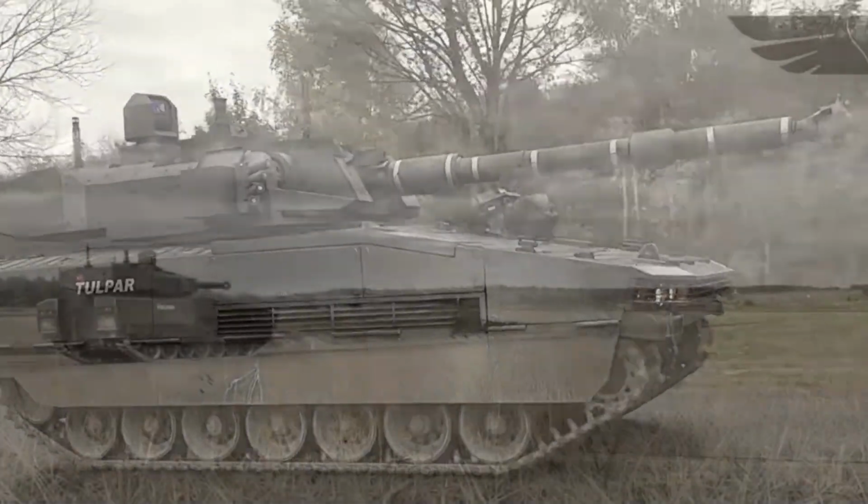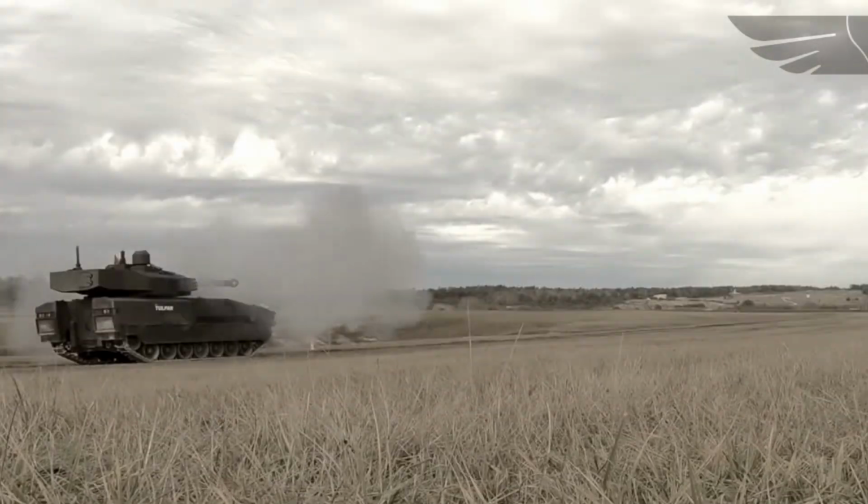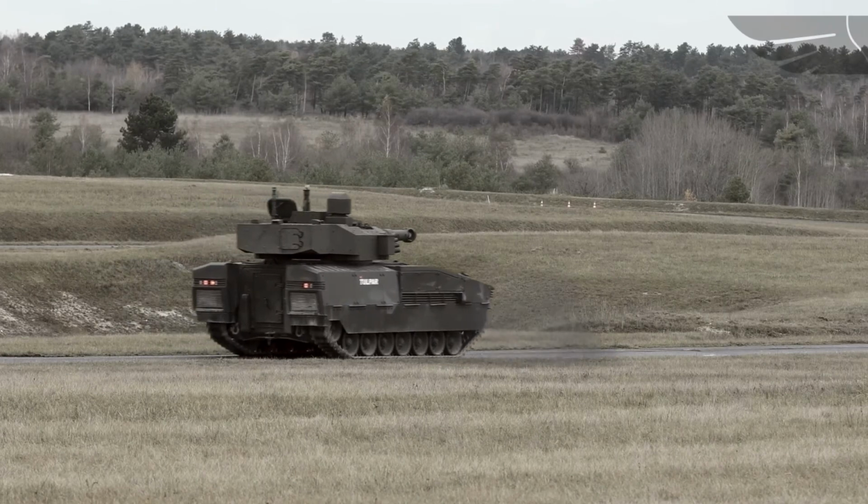When it comes to the crew, it has a commander, gunner, and driver, because it has an autoloader system. Now, it's not the shitty autoloader that Russia and China use. This is one that, first, when it detonates, it's not going to murder the crew, and it's not going to create an Indonesian space program.